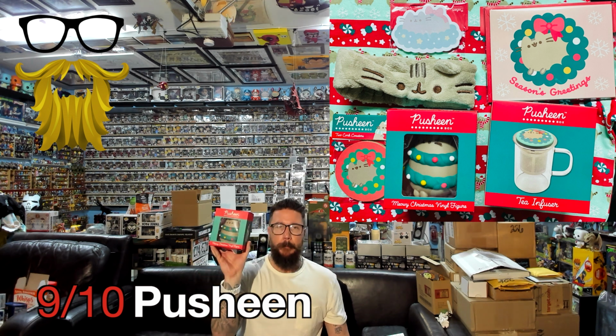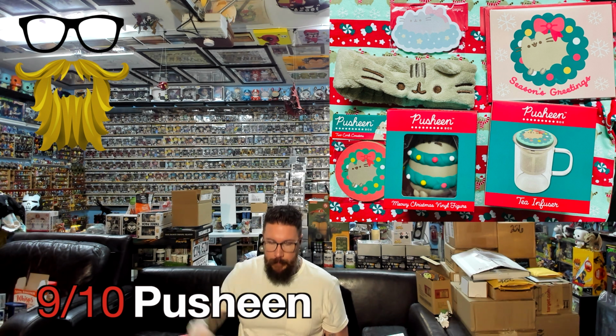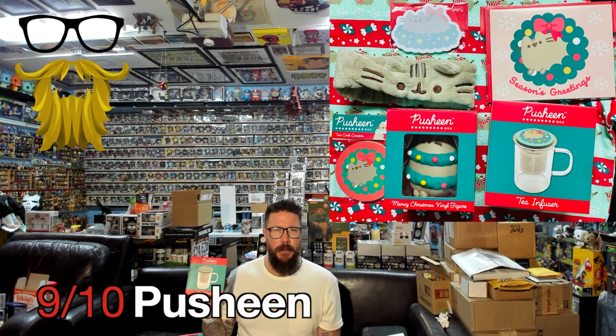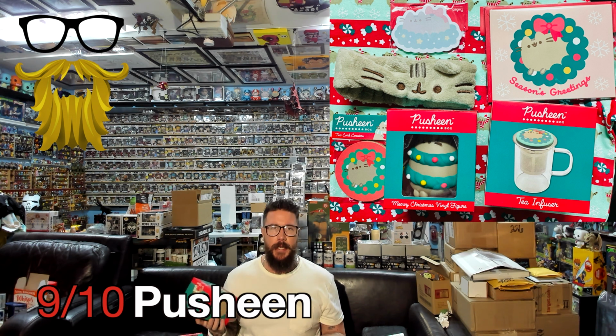Christmas figure. Pusheen. Very nice. This goes for like 25 to 30. And then we got an infuser, which is rare. I don't think I've ever gotten an infuser in a box. That's kind of why I like this box. They put in different, unique stuff, but still very practical stuff that you can use.